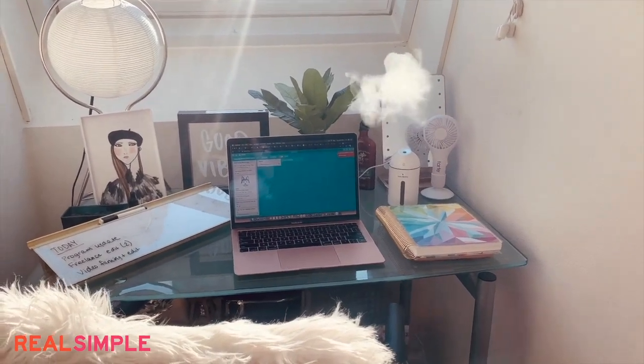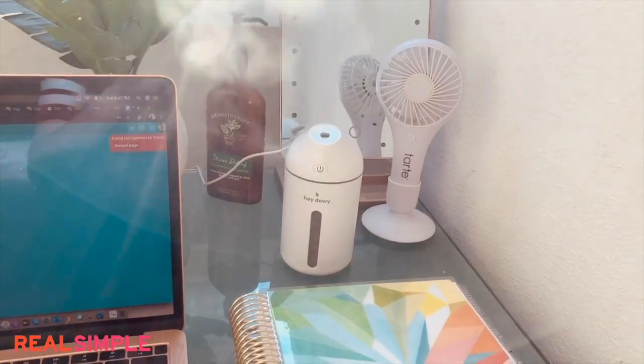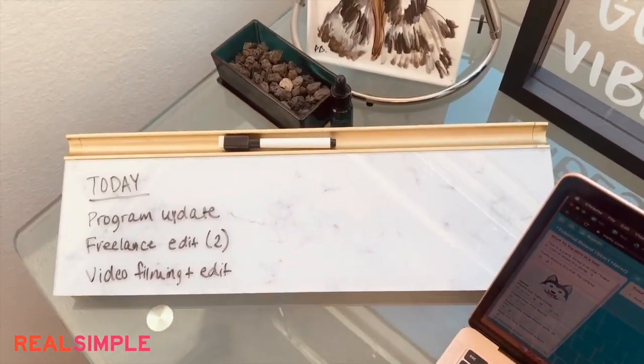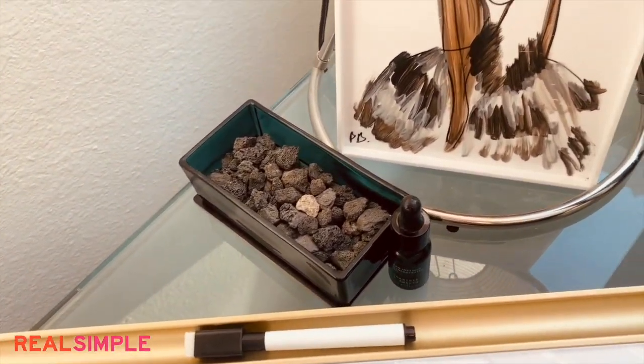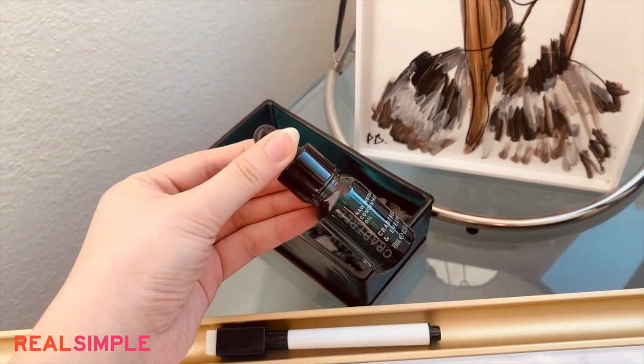Some of my work from home favorites are this portable desk humidifier from Hey Dewey, a dry erase desktop pad. This quartet one is super chic and made of marble glass, and this rock diffuser from Crabtree and Evelyn. You drip a few drops of this concentrated oil onto the rocks and it makes your entire space smell like the outdoors.